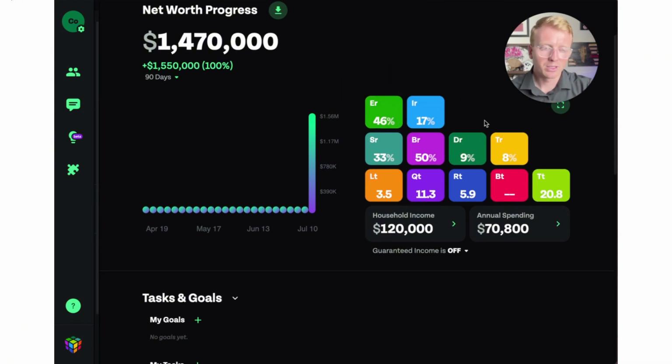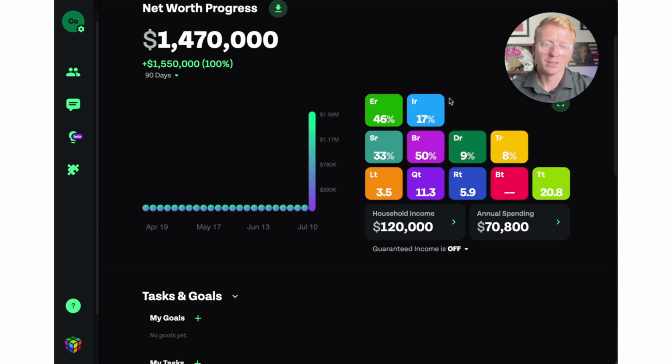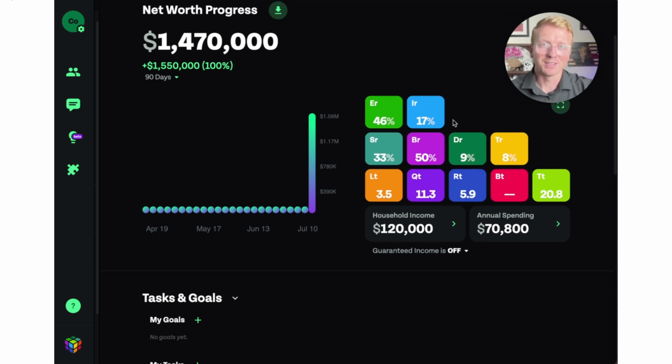Now, if there's one more tile that needed to be added here to manage risk in retirement, I would put an estate planning tile right here. Like, do you have an estate plan? Do you have a will, a trust? Do you have power of attorneys? And if you have them, do they actually do what you want them to do? Like, have you moved to a different state recently? Do you need to update your documents so that they are concurrent with the state laws of where you reside?